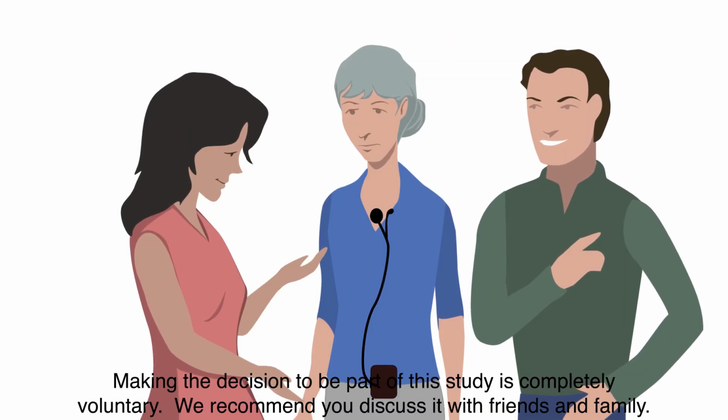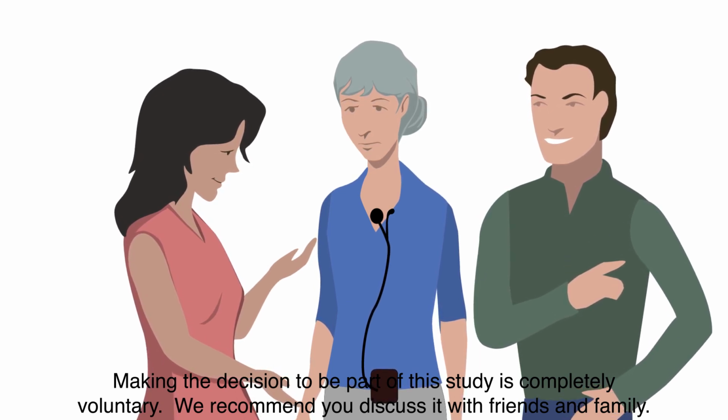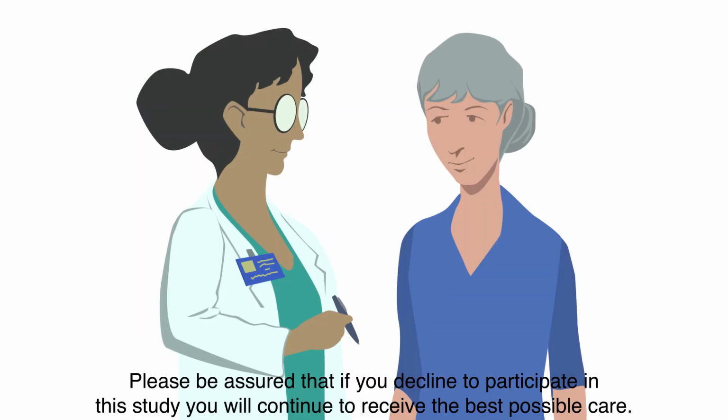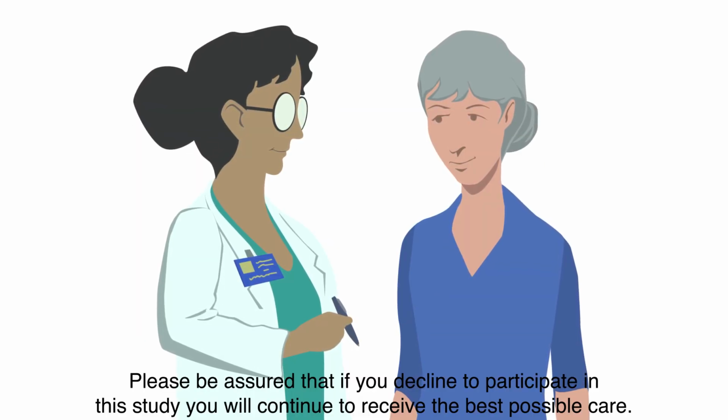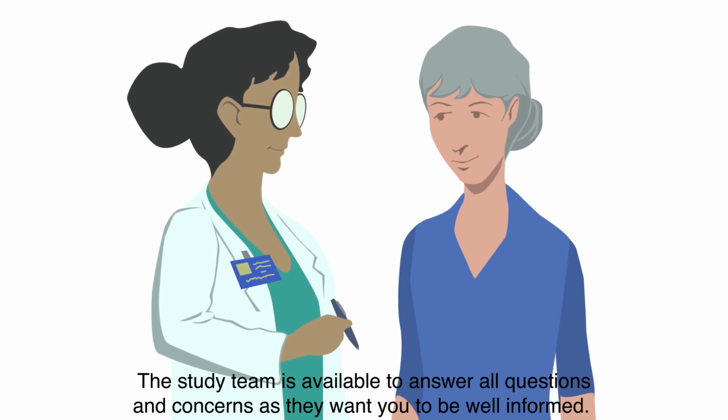Making the decision to be part of this study is completely voluntary. We recommend you discuss it with friends and family. Please be assured if you decline to participate in this study, you will continue to receive the best possible care. The study team is available to answer all questions and concerns, as they want you to be well informed.